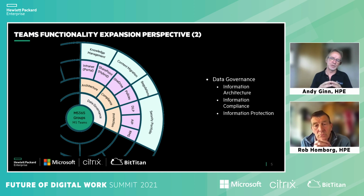Most organizations have an information architecture of some sort, but that needs to be reviewed against the modern way that an organization may work, and the opportunity to refresh it and to keep it refreshed. So the process of regularly reviewing that going forward is important.